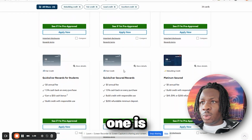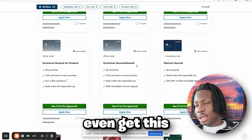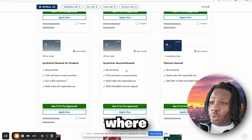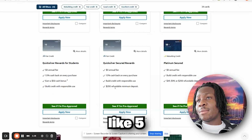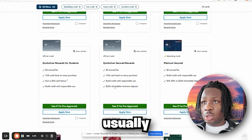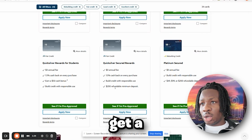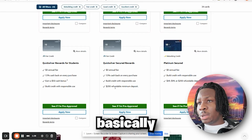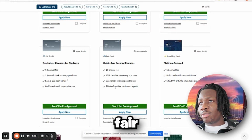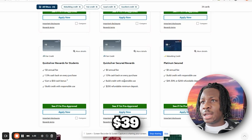They have another fair one. It's a secured card though. You have to put your money onto this card to even get this. So this one is something where you would put, say for instance, like $200 to $500 on this card. You have to wait a certain amount of time, usually about 6 months. You have to get a credit line increase, and then you'll get a refund, and then you get basically the same benefits. So it's basically the fair card, but with you adding more than that $39 annual fee.